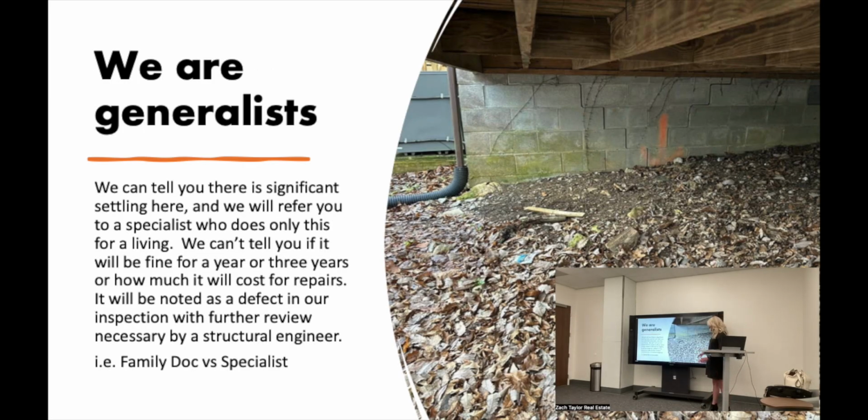Okay, so I'm taking a break from that, and I'm just saying we're generalists. You probably heard this before. We're not specialists in foundations. We're not specialists in HVAC. We're not specialists in roofing. We're generalists, like you would be a family doctor versus a specialist.